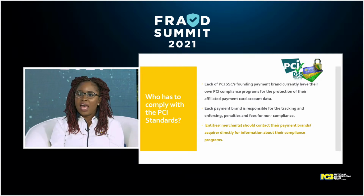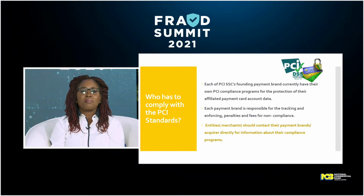Each payment brand has different tiers for compliance, so they have level 1 down to level 4. The compliance requirement for a level 1 merchant is way more challenging, with a lot more requirements to meet, than for a level 4 merchant. So that is why we encourage you to contact your payment brand or acquirer.